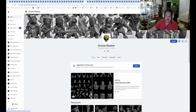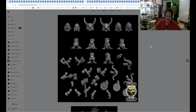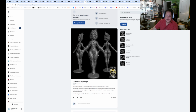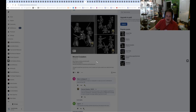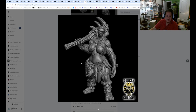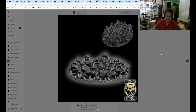Duncan Shadow is another Dungeons and Dragons style as well. I don't know what we're getting for this month. Another Goblin kit. Looks like it. And these goblins are freaking muscular. Oh, female sturdy sculpt. So we got another female studio. We got Rice Crusader. And snow trolls, some bust, hill giant, swarms, a swarm of looks like locusts and frogs.